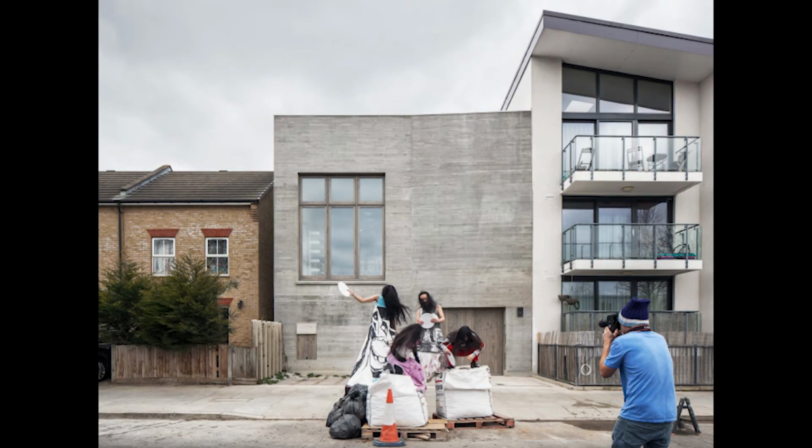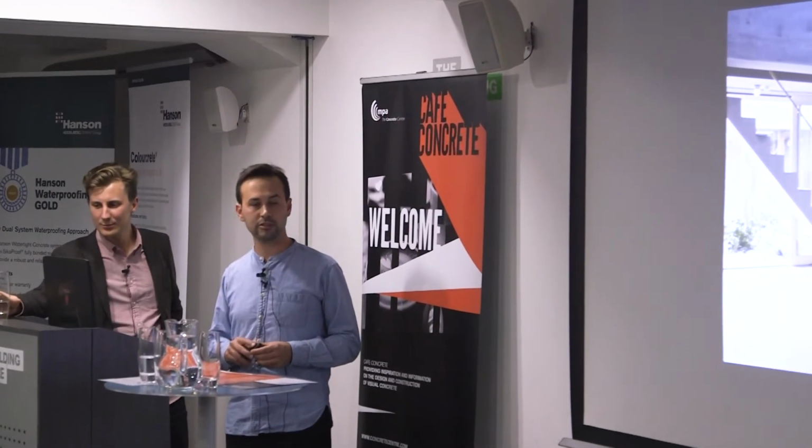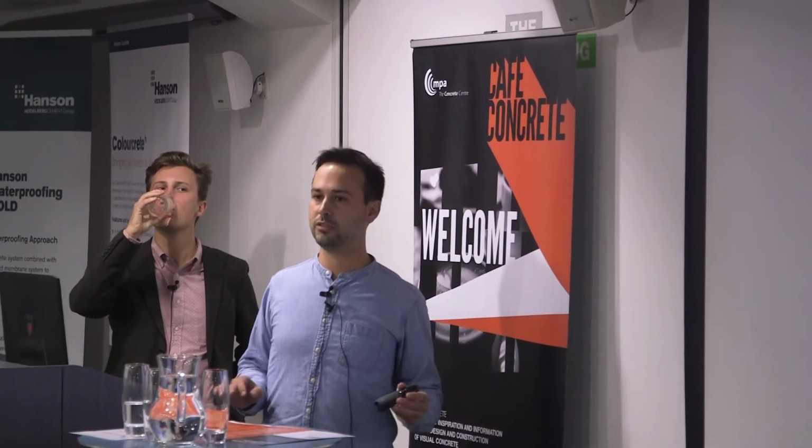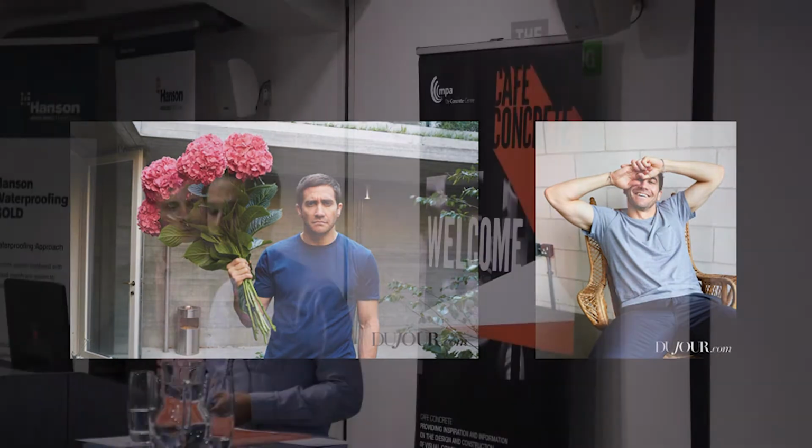So this is Juergen taking a picture of a Japanese rock band outside the building just after he got the keys. This is the client on a donkey. The project fundamentally changed the way Juergen works. He used to always shoot on location, and since getting the building, he's completely swapped to just shooting in the building for most of his work. So he uses the building as location. In a way, that was a change of brief that the building quite happily managed, so it was quite good.